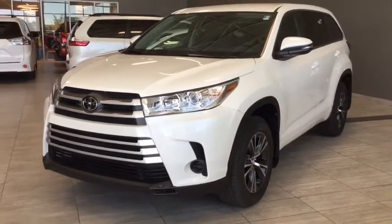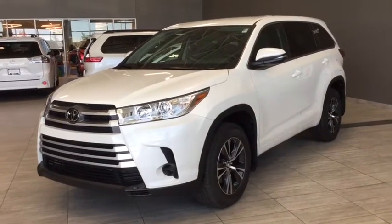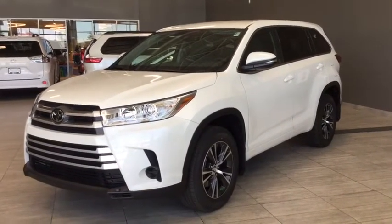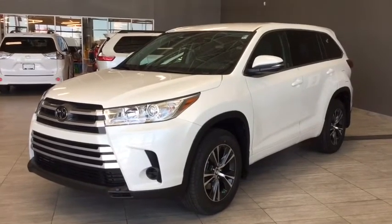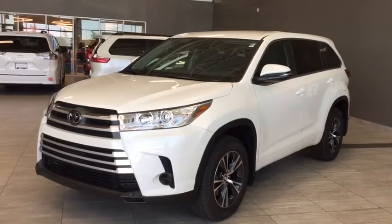Now, some of your awesome safety features for your family include your rear vision camera. You also have a pre-collision system with pedestrian detection, and you have that smart stop technology. But there's a lot of really great things happening on the inside as well, so why don't we hop on in and take a look around.